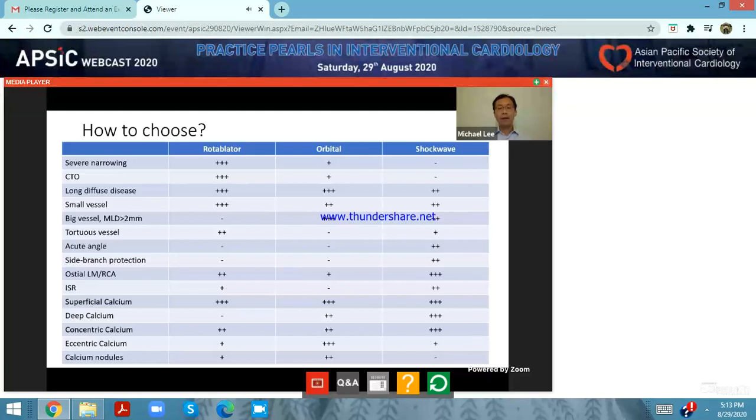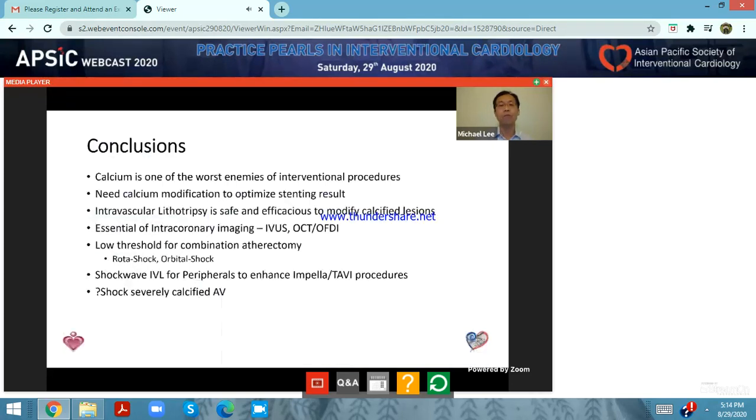So this is our flow chart, or our summary, of when to choose what kind of atherectomy devices. When we come to the Shockwave, you can see that we use it mainly for deep calcium, concentric calcium, or when we have left main or RCA lesions, or a bifurcation with a significant side branch. We have to protect the side branch, and then we would probably choose to use the Shockwave for it.